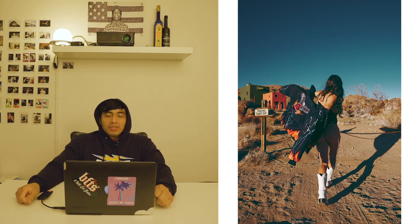And also sometimes not everything has to be the most perfect pose. I just told her to flow her jacket around to add another thing, like an action shot or something. So it's not completely posed, but there's some kind of movement going on. But yeah, this day was so cold. So shout out to her for being a trooper. I know we're in the desert, but it was pretty cold and windy.